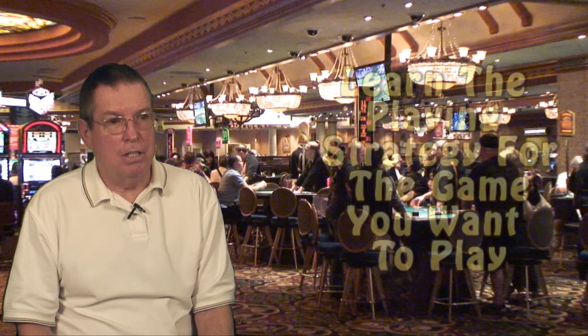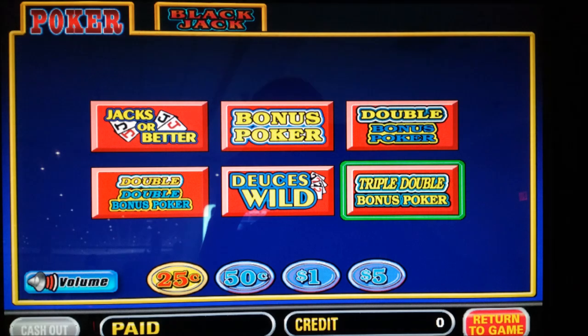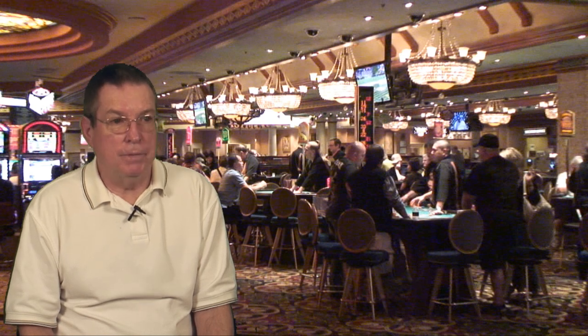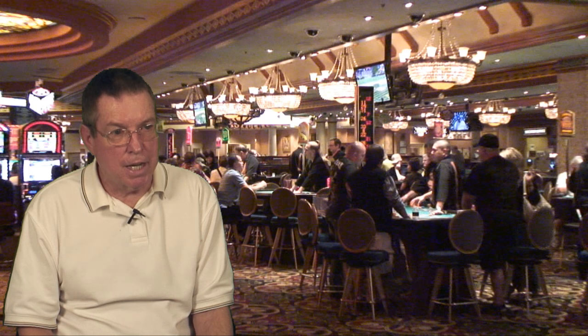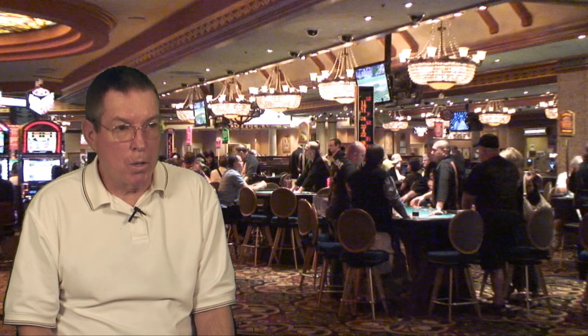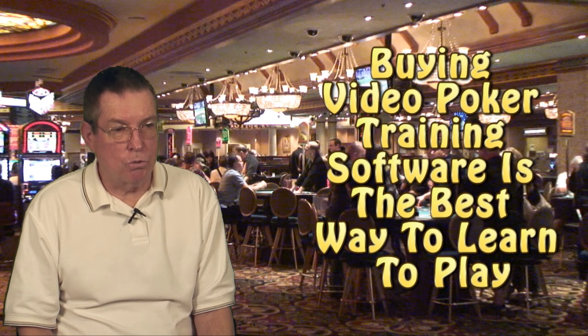The second thing is you have to learn the playing strategy for that particular game. If you're playing Jacks or Better, you got to learn the playing strategy for Jacks or Better. If you want to play double bonus, you got to learn the strategy for that game, and so on. The easiest way to learn the strategy, and there are several ways. You can get the strategy in the book on video poker. You can get it on different internet sites. For example, wizardofodds.com has video poker strategies. Or what I suggest is you get yourself a video poker training software.